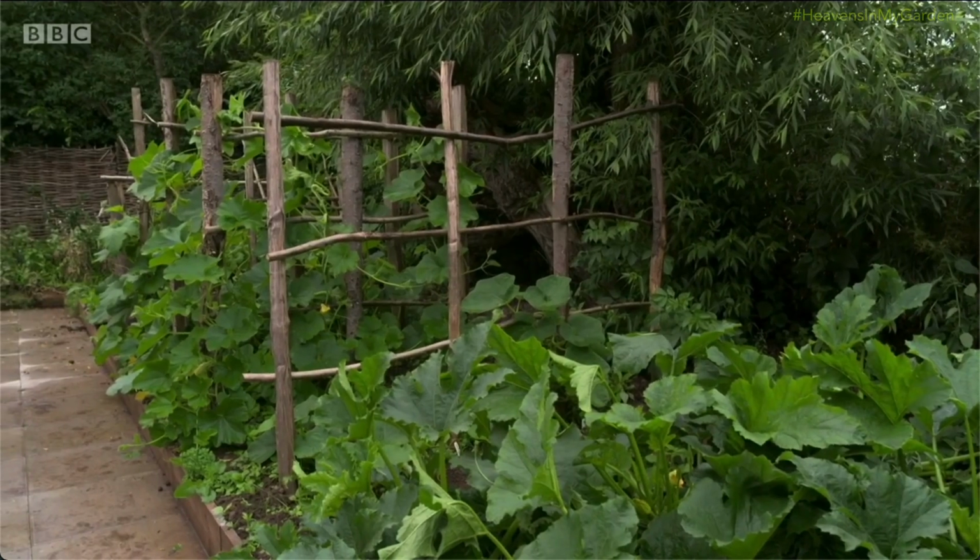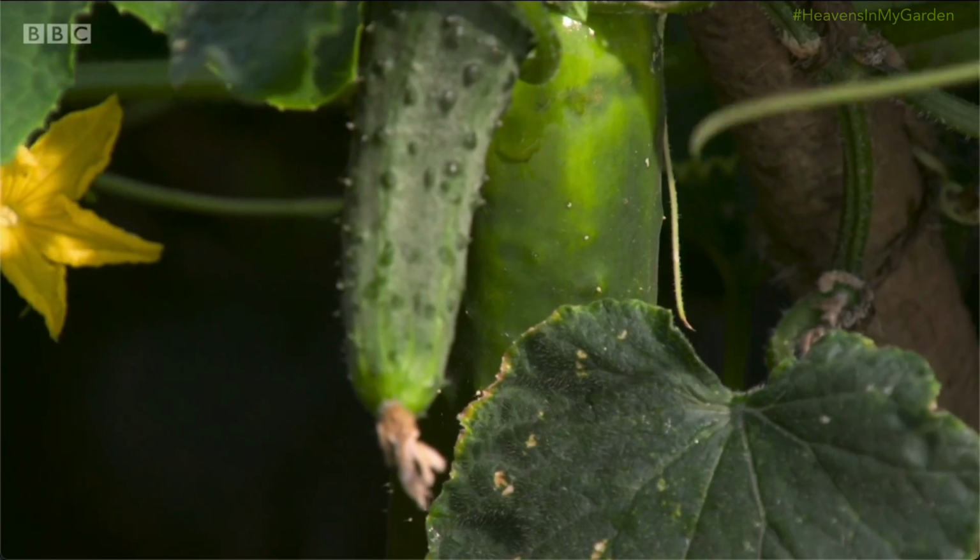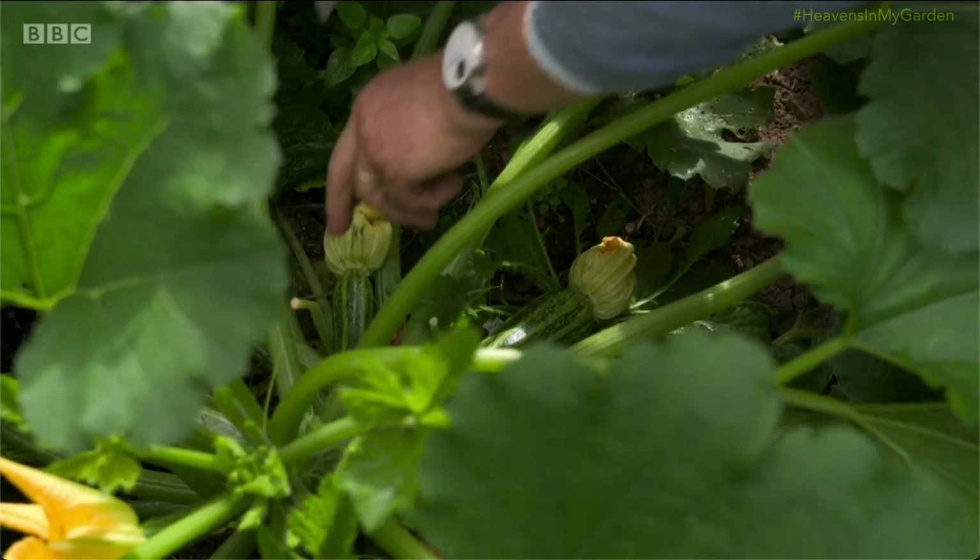This is the site of our old compost heaps, and this year I've grown courgettes, squashes and pumpkins, and cucumbers, all members of the cucurbit family. Last year, our courgettes were a disaster. We had hardly any. So this year, I grew extra plants, and I planted out 8 plants. And this is a stonking year.